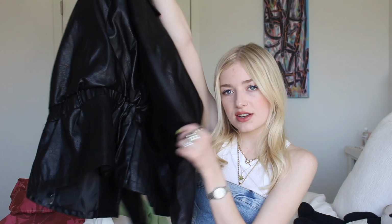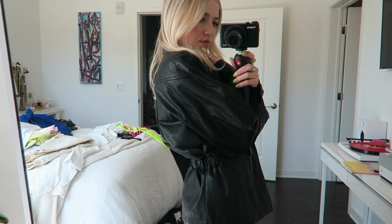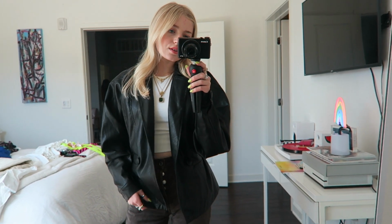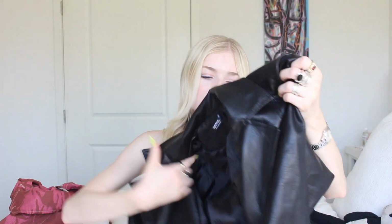This leather jacket is so nice. It's from Nasty Gal, and it has cinching all the way around the back on both sides, which I love. I think it really helps hug your body type. And then the front, you can button it closed if you want, but I like to wear it open. It's faux leather, and I love how it's kind of oversized on my shoulder area, so if I am going to dinner at night, I'll definitely stay warm.